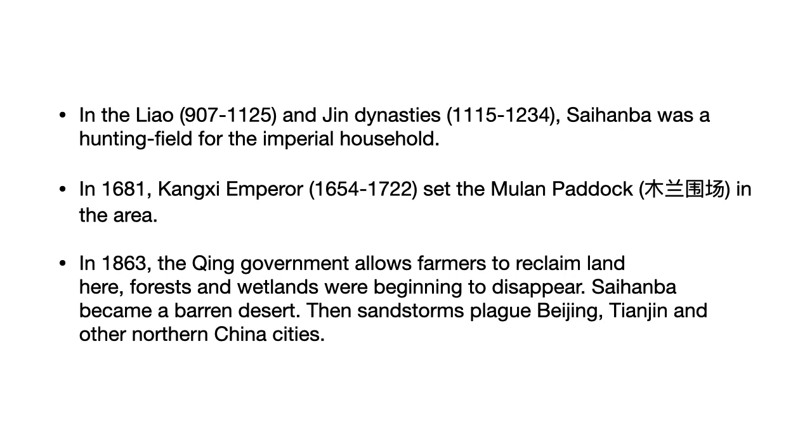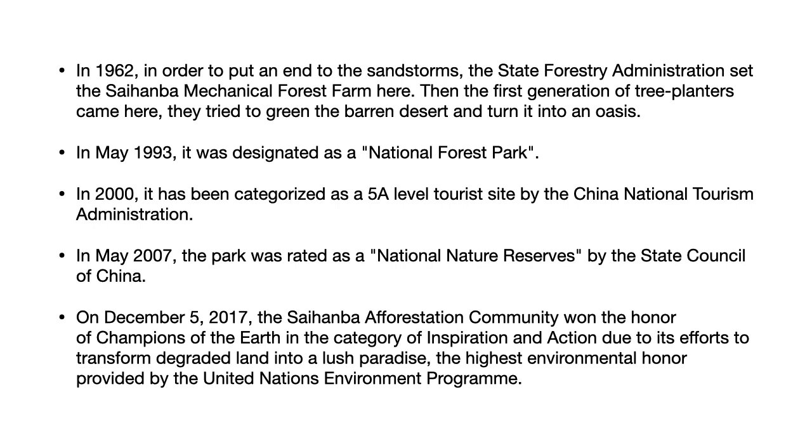By 1863, the Qing government allowed farmers to reclaim land there. The forest and the wetland began to disappear. Coupled with fire, it became a barren desert, and that provided sandstorms which plague Beijing, Tianjin, and other northern Chinese cities. So in 1962, in order to stop the sandstorms, the State Forest Administration set out a plan to plant trees in this once very lush grassland. So they started tree planting.